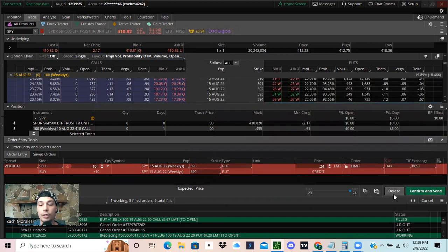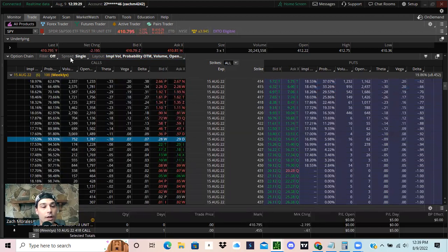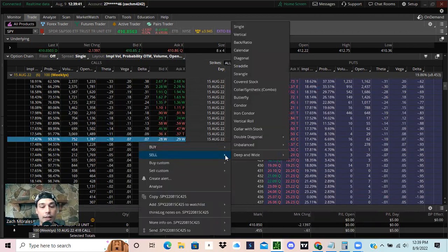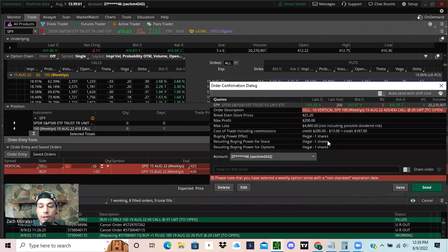Now you can do this on the call side as well, so I'll just show you that. I'd come over here and look at my delta, and I'm looking for a 0.7 or 0.8. I see a 0.7 right here. It's got a 93% probability of out of the money. I like that. We're going to right click, hit sell, hit vertical, and we're going to make it 5 wide. So we're going to go 425 to 430. You would come in here, hit confirm and send. And this one would be at $4,800 collateral, with a credit of $187.